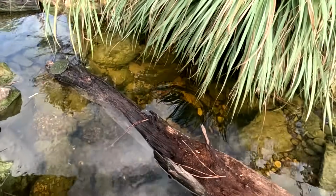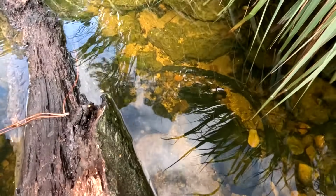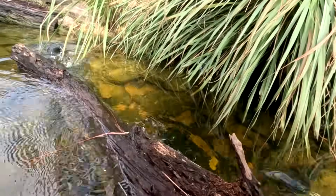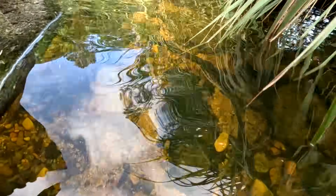But look at how crystal clear this water is. We've got a Kwangtung turtle in the bottom there. I don't know if you can make it out. Let me see. I'm gonna put you guys under. Here we go. I want to show, whoa, whoops, sorry little guy. I guess that was not entirely stable. There's a Kwangtung under there. Here we go.